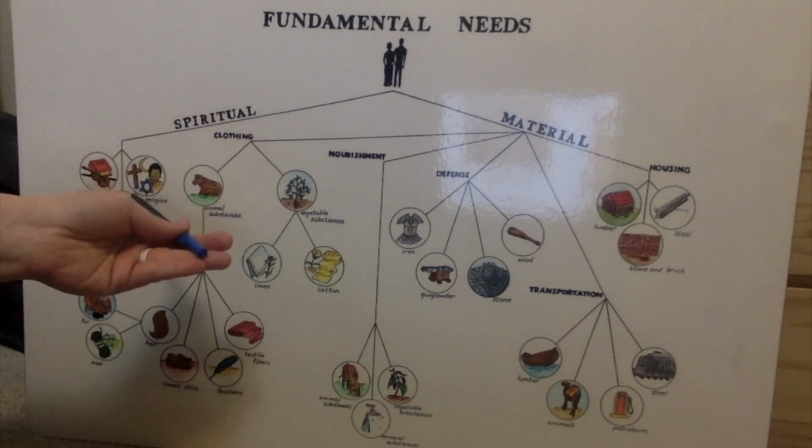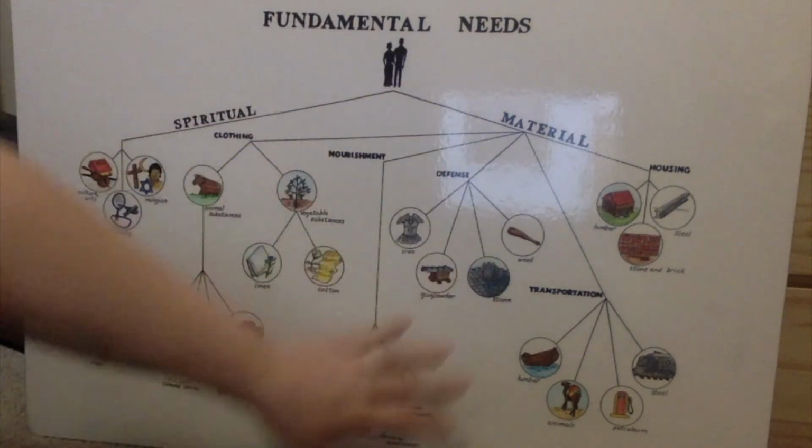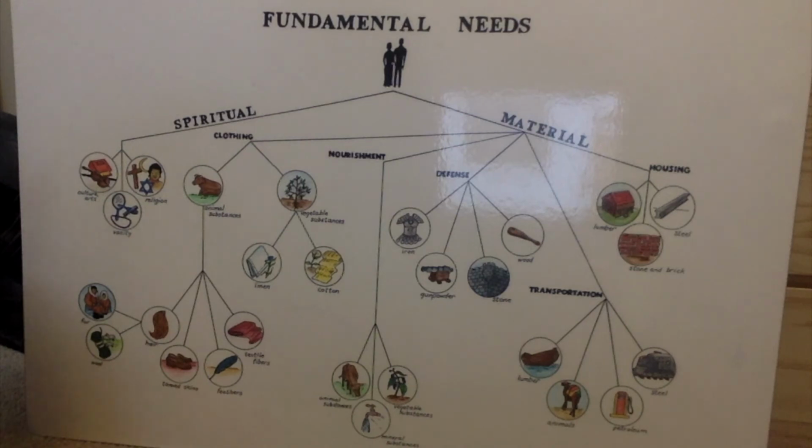Make up their spiritual needs. What their culture finds valuable and satisfying and fulfilling. So I think that would be really cool to create almost kind of a world of people using this chart that you get to make up. And maybe then you can write a story about it. I think that would be real fun. So those are some follow-up work options.